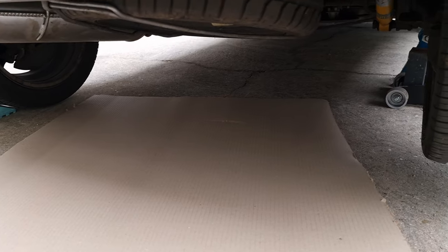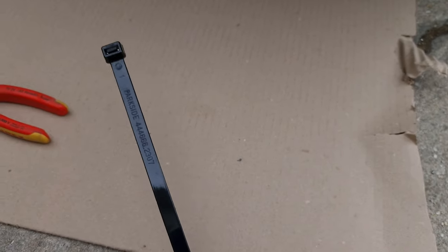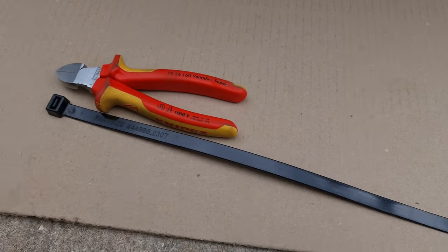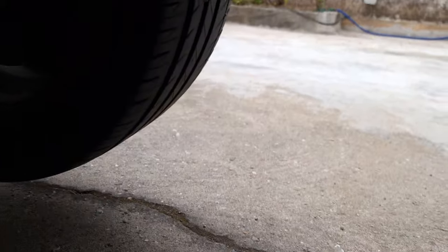These are the cable ties we're gonna be using. Look how big that is. That's a big boy. I'm gonna need another one as well. No, there's two cables. Just bring the packet, maybe it's easier. Okay, so I'm just gonna check it out first and then I'll take a video, okay?